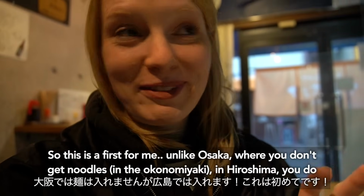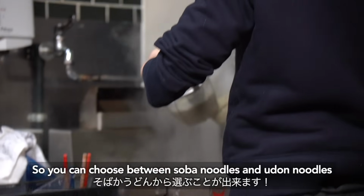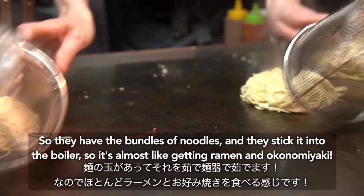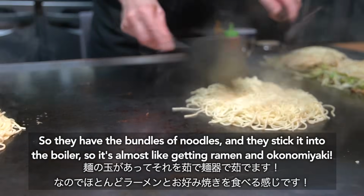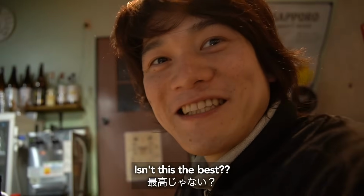So this is a first for me. Unlike Osaka, where you don't get noodles, in Hiroshima you do. So you can choose between soba noodles and udon noodles. They have the bundles of noodles and they stick it into the boiler. So it's almost like getting ramen and okonomiyaki. Both my favorites.